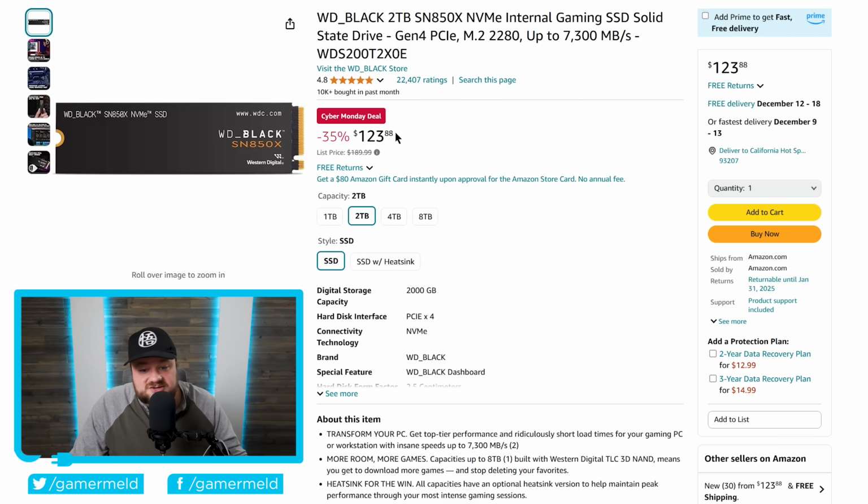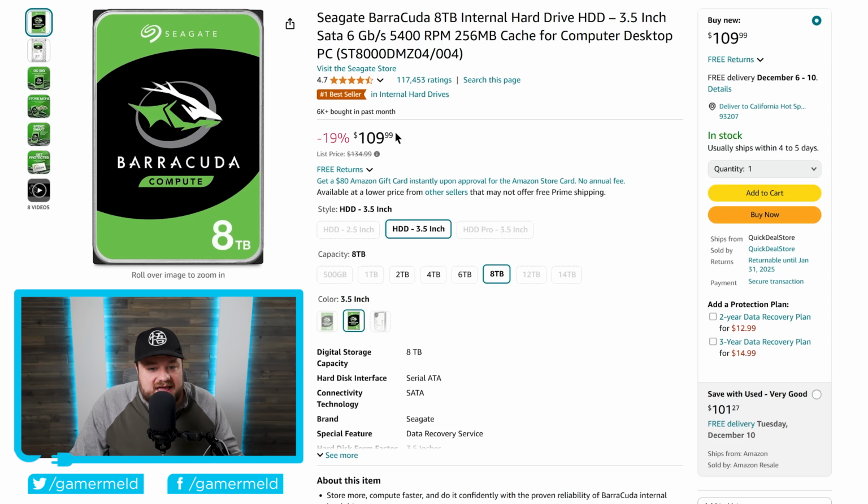But with that said, if 2 terabytes isn't enough, we have the Seagate Barracuda 8 terabyte internal HDD for $110. That is seriously wild to me, just to think that you can get 8 terabytes of storage for just over $100. Seriously, storage prices have gotten flat out fantastic.